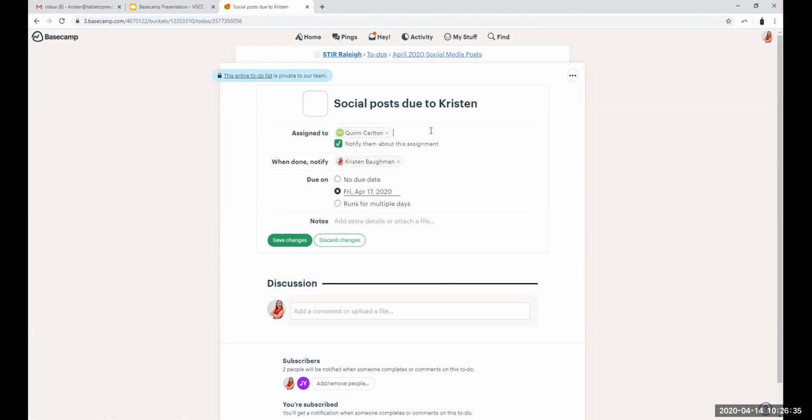So I'm changing who I've assigned it to. And then I can also add, when Quinn is done with this assignment, I will have it pop up in my notification section for Kristen and for Jordan that she's finished this project. So it's a nice way, if you're like me, I'm not micromanaging at all, but I like to know when stuff gets done. So for me, it's really awesome because I can now know that when one of my team members completes a task, I get notified that it's been done and I can rest easy.